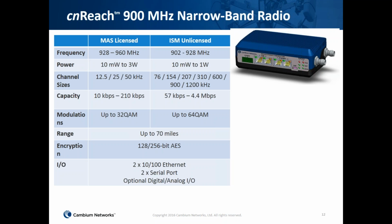This is definitely what we refer to as a narrowband solution, which allows you to go long distances with high system gain and high receive sensitivity, so you have very reliable signals. And we're talking about up to 210 kilobits per second on the MAS license band, and then with unlicensed up to about 4.4 megabits per second. We'll talk about some of the I/O capabilities here in a moment.